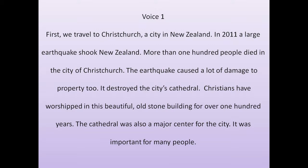First, we travel to Christchurch, a city in New Zealand. In 2011, a large earthquake shook New Zealand. More than 100 people died in the city of Christchurch. The earthquake caused a lot of damage to property too. It destroyed the city's cathedral.